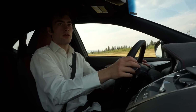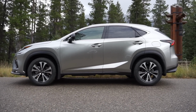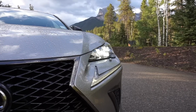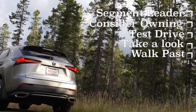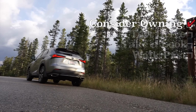When you're looking in the compact space and the competitors that this NX comes against, I would say that you should really consider owning this NX. It's remarkably quiet. The build quality is fantastic. It's definitely not the most engaging car you can buy in this class. If you're in the market to buy a compact crossover, I think you should really consider owning this Lexus NX 300 F Sport.